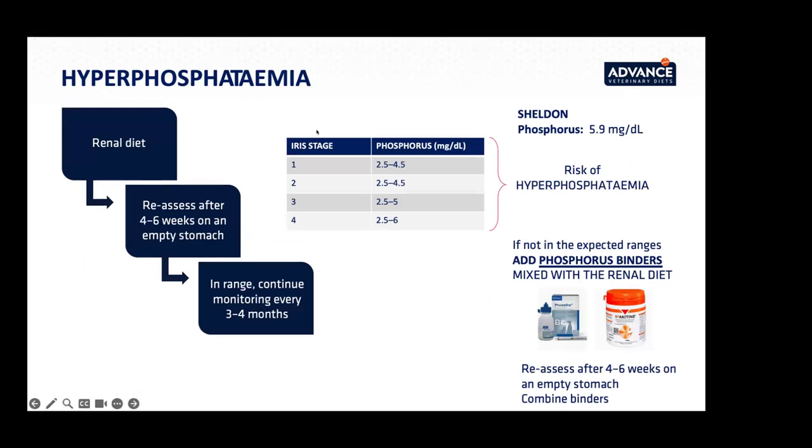Hyperphosphatemia. Our objective is this one. It's not to maintain the cat within the reference range, because a little bit of increase, mainly in stage 3 or 4, can produce hyperparathyroidism. Sorry. For that reason, it's important to have this table in your consult and to see it all the time when you control a patient with CKD. Okay. You start to control the hyperphosphatemia only with the renal diet. After that, you have to recheck the phosphorus 4 to 6 weeks after the cat starts the renal diet, with an empty stomach, to see whether it is within the range that we need or not.